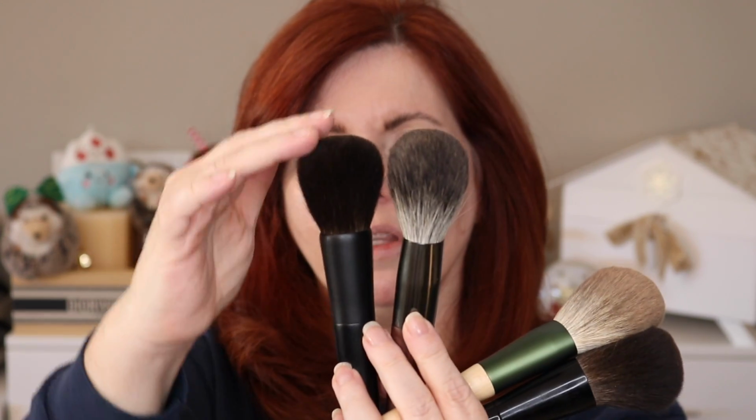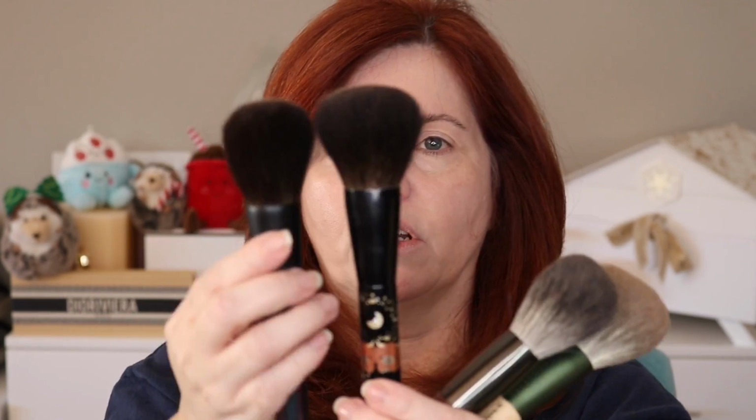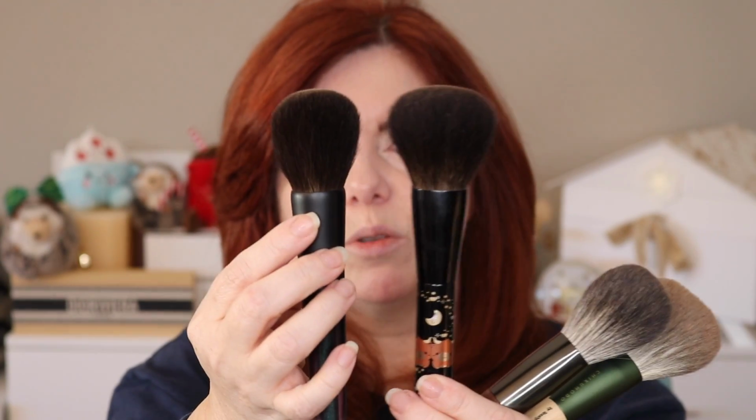This is, again, a silver fox. This is a Chikuhodo Zen Series. Very, very soft. I also have gray squirrel, which, again, this is a Surratt brush. And you can see that you have a very similar shape, a little bit shorter, rounded. I would say it's similar to the blue squirrel.